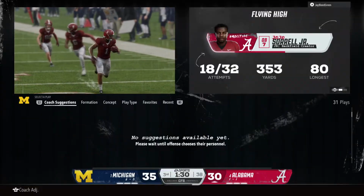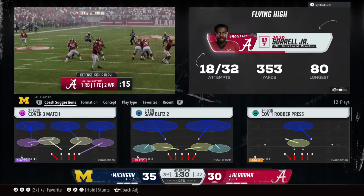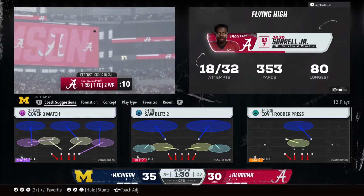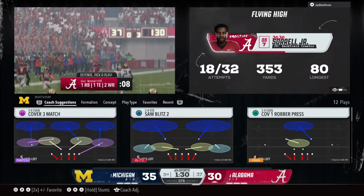Chris, the quarterback looks up, sees a wide open target. Sometimes those throws are harder than the ones where they're tightly covered. But he makes a nice throw, and it's an easy touchdown for this offense.